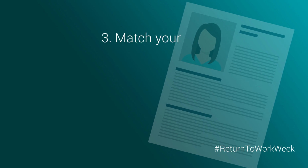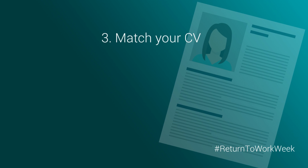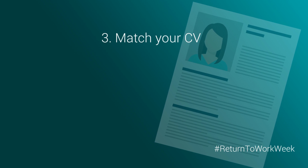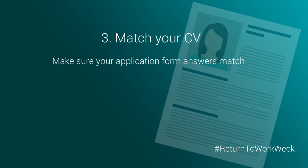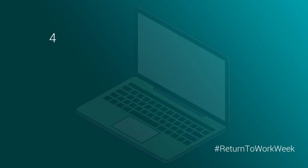Number 3. Match your CV. Many job adverts will ask you to upload your CV along with the completed application form, as part of the application process. Make sure your application form answers match the information in your CV. Also check that dates and job details tally. If they don't, it may result in your application being rejected.